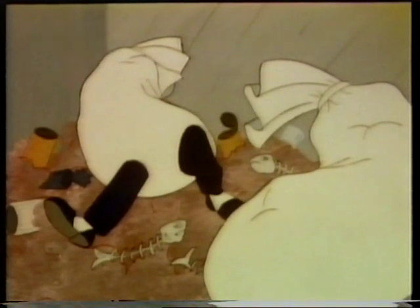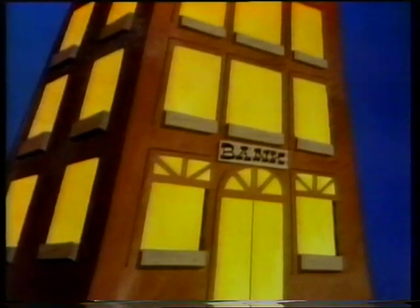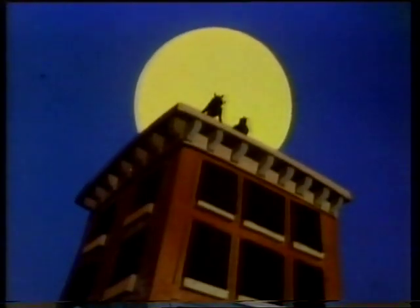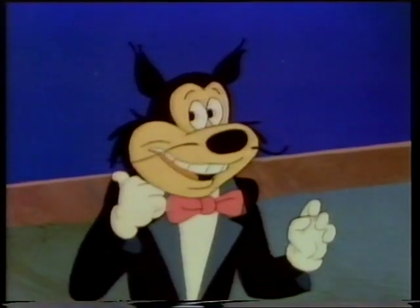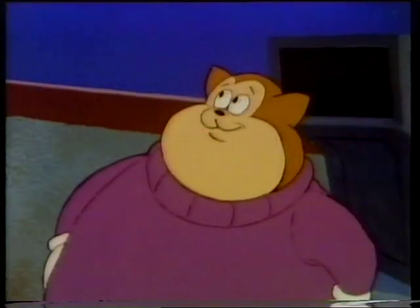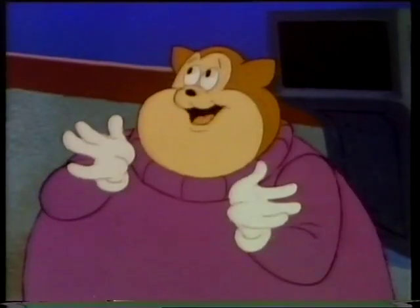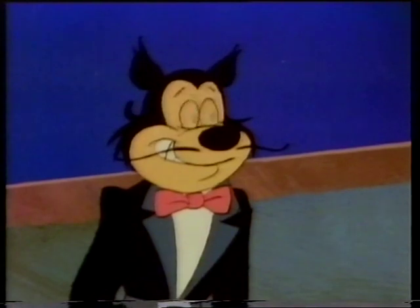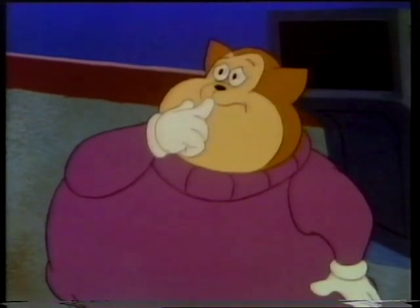Feeling there's something fishy going on around here. This time we'll get it right. One of these is the regular ventilating shaft, and the other's the air conditioning. We get in the ventilating shaft and crawl through the bank walls to the vault. How do we know which shaft is which? I will consult my vast knowledge of things technical and deduce the proper one.